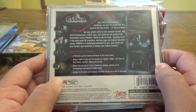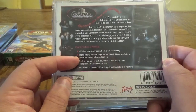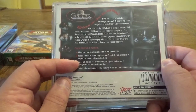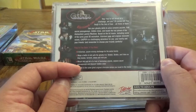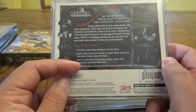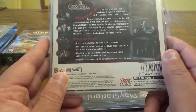Just remember to choose your friends carefully. Play in the dark if you dare. A hilarious puzzle-solving challenge for the entire family. Wage a battle of wits with the ghostly trio, Stretch, Stinky, and Fatso, as they harass, torment, chase, and trick you. Morph into and out of a host of humorous objects, explore secret passageways, and discover hidden clues. Delight in the same great original character voices you loved in the movie.